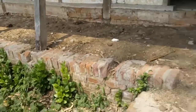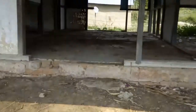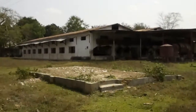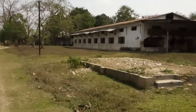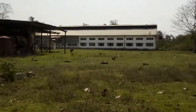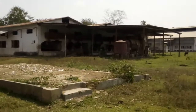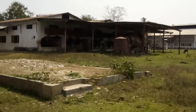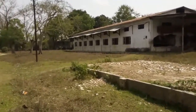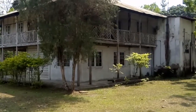Here, these are the few steps made of bricks, which shows the very old construction. Here is a sign marked that it is office, and sadly this structure has been fully abandoned like the whole tea garden, waiting to be destroyed by the sands of time. As we walk across the new structures, we can only imagine the plans that they had for this place, but sadly it didn't go over that well.